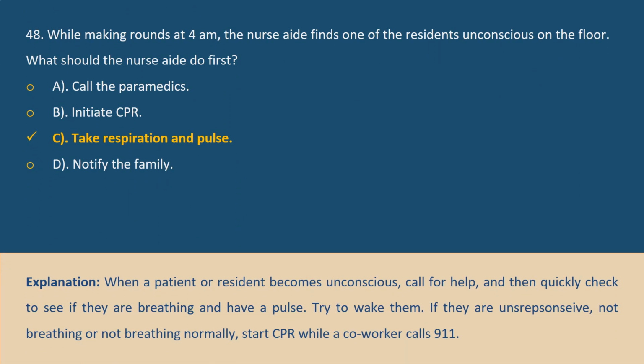Answer C. Explanation. When a patient or resident becomes unconscious, call for help and then quickly check to see if they are breathing or have a pulse. Try to wake them. If they're unresponsive, not breathing or not breathing normally, start CPR while a co-worker calls 911.